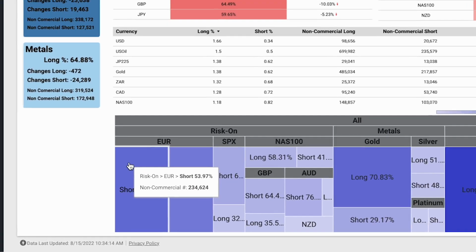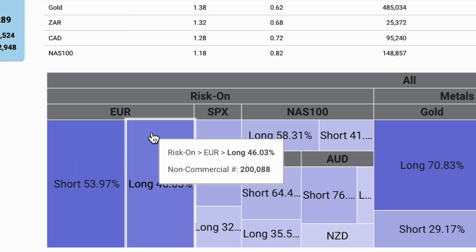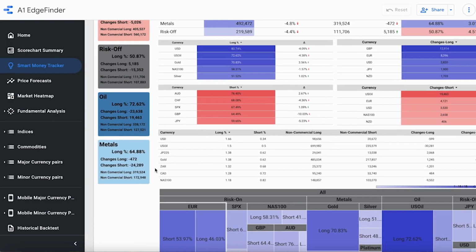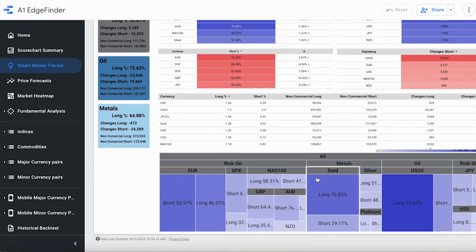For example, the euro sits at 53.97% short with 234,624 non-commercial contracts, and 46.03% long with 200,088 non-commercial open contracts. So that's what we're looking at. We're going to go ahead and take a look at each of these currencies to see their long and short position, to see what institutional traders are buying and selling. So let's go ahead and move right along.